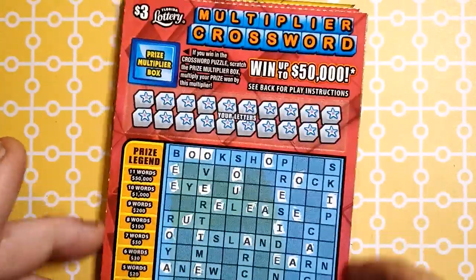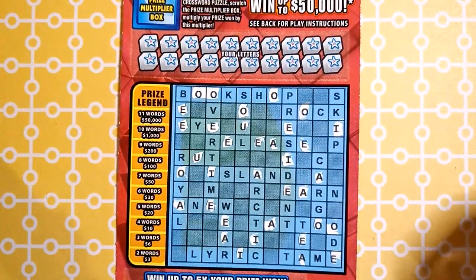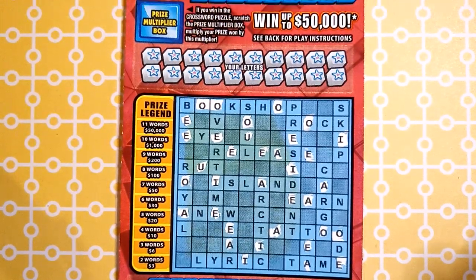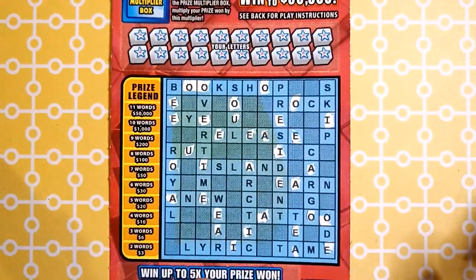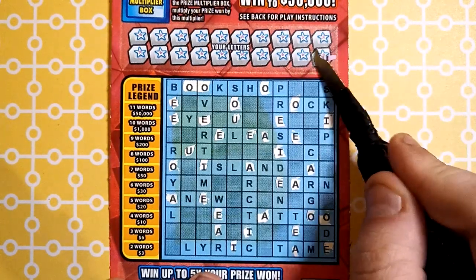Let's get scratching. Start off with ticket number 26 and work our way up. Get a little zoom here, maybe. Come on. Is that too big? Yeah, that's too much. We'll zoom out all the way for you today. All right, guys, ticket 26. Let's see what we've got.